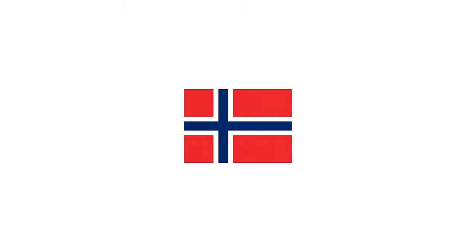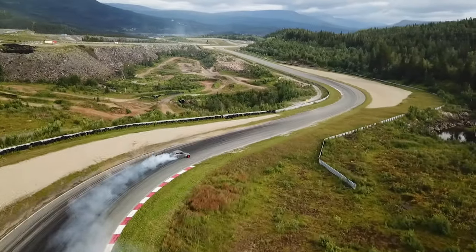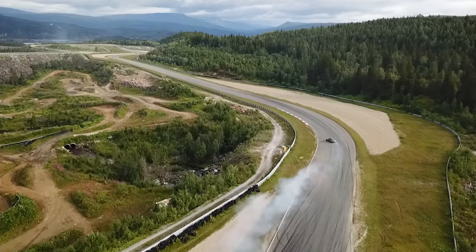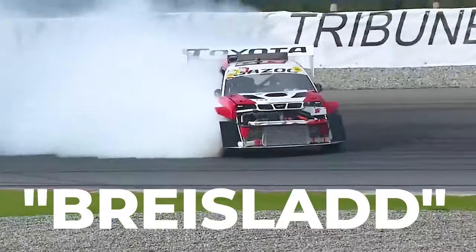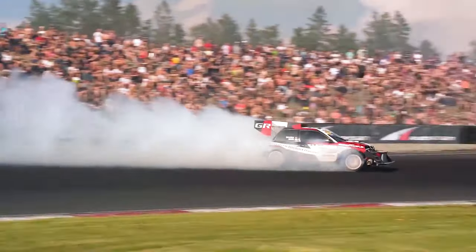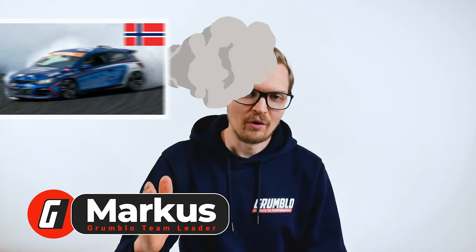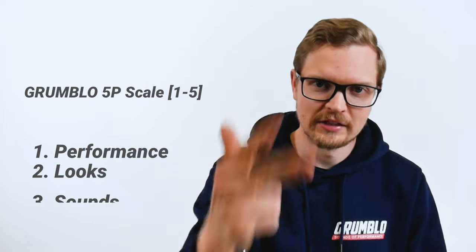Norwegians are known worldwide for their oil, codfish, fjords and Gatebil. Whilst the Japanese were busy developing drifting from the touge roads to actual racetracks, the Scandinavians had another approach to their car sliding sport. Since 2002, the Gatebil events have featured Breisladd, the powerslide competition. We will analyze a traditional versus modernized take on Norwegian cloud making. In the end, we will score both of the cars in the usual Grumblo criteria of performance, looks and sounds.